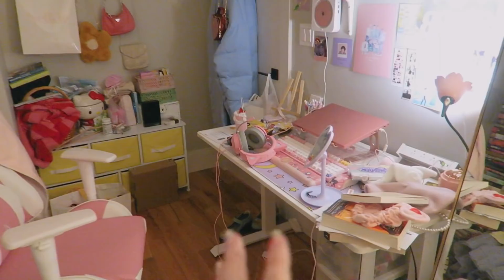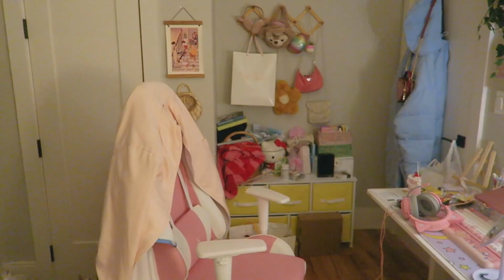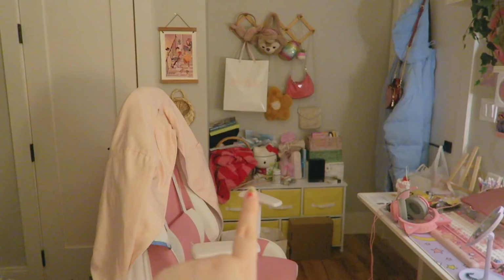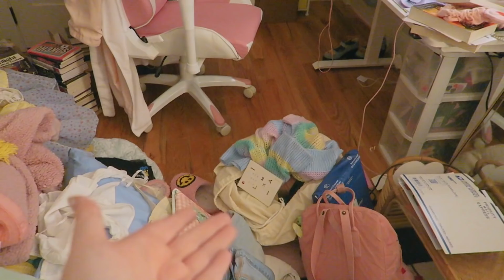Desk is a disaster. That's its own thing. I've never properly tidied this area since I moved in. It's always been a disaster, so I really want to fix that. And we have this floor disaster down here. I did laundry and I've been living out of the laundry hamper for way too long. So yeah, we're gonna clean. We're gonna make this better.